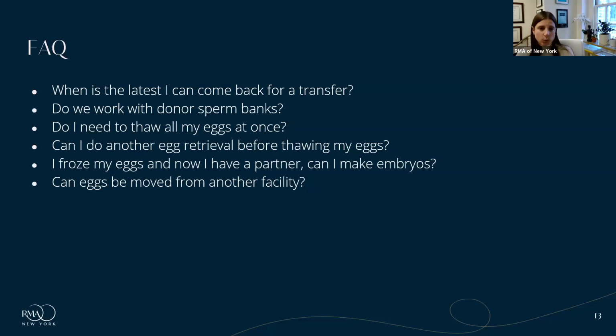Do I need to thaw all my eggs at once? You do not need to thaw all your eggs at once. Again, we take an individualized approach, thinking about statistics and how many eggs we think it will take to get to a usable embryo or 2 or 3. In fact, we usually cap it at thawing 18 eggs at once if somebody were to have frozen more than that, which is a lot. But for example, if somebody has 20 eggs frozen from age 30 and they want to start with thawing 10 of those, that would be reasonable. And there are different reasons why people may do that. And again, we have a discussion and a conversation as to what makes sense for you at this time.